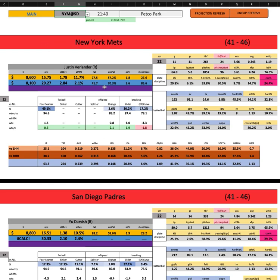Justin Verlander on the mound, 8,600. I'm probably going to leave him on the shelf too. I don't really like this matchup for him. Where's the strikeout stuff, man? He used to be 27, 28%. He's at 21%. It is totally gone. 54% strike one here for Verlander. This is a big, big issue for him.